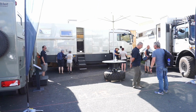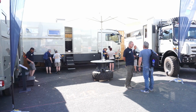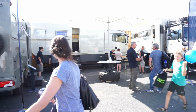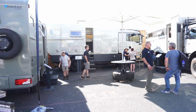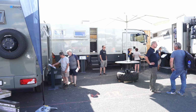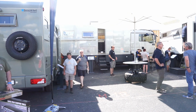This is the 4x4 show in Bad Kissingen, northern Bavaria, Germany. Today is the 1st of June 2018. And this is the stand of Bocklet, which is a family-owned motorhome builder. They build specialized expedition vehicles. And the one we're going to have a look at right now is the one which is in front.